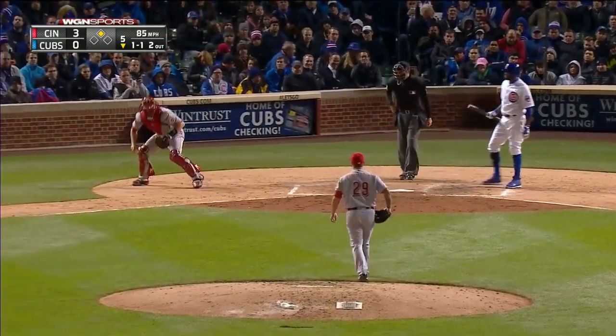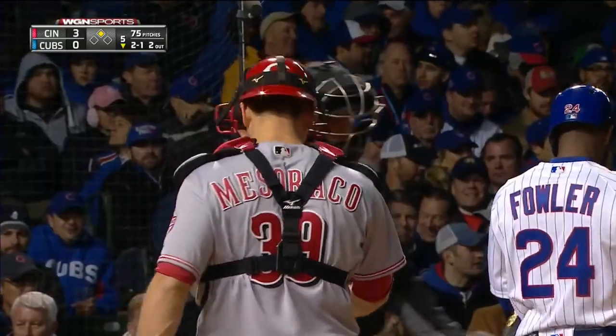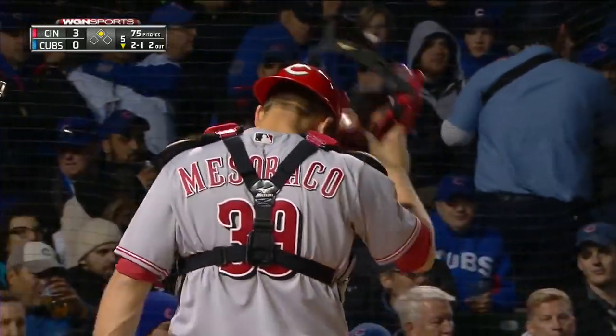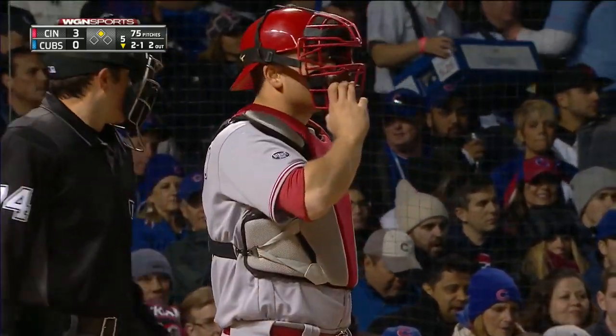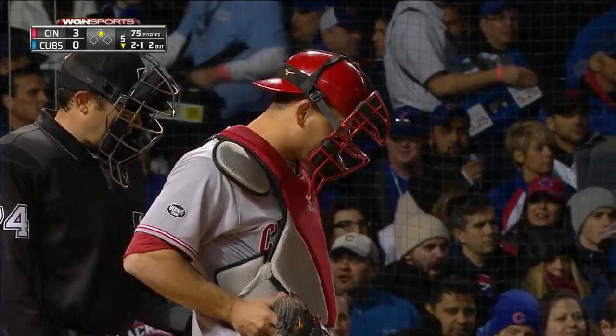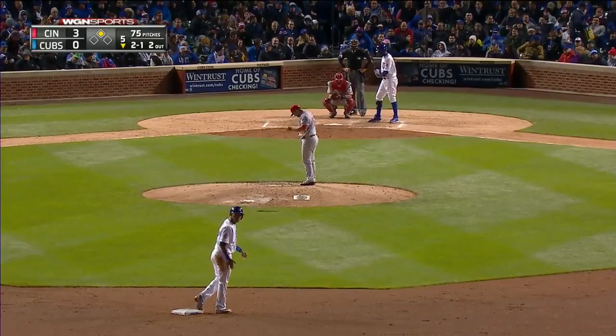Next pitch in the dirt to Fowler. Good block by Mesoraco, and the count goes to 2-1. Cubs need a base hit. Russell's at second base, 2 outs. Cubs do not have a hit in the ball game yet with 2 outs here in the 5th. A base hit would definitely score Russell with a little outfield grass.